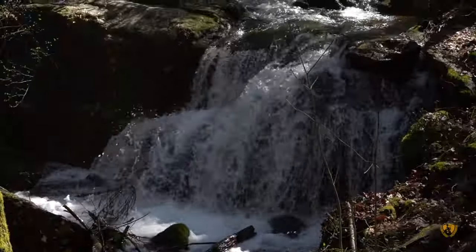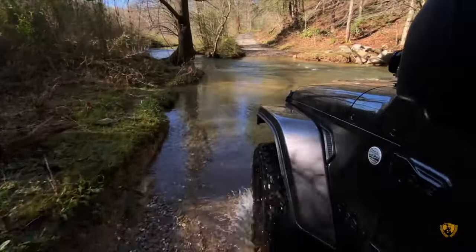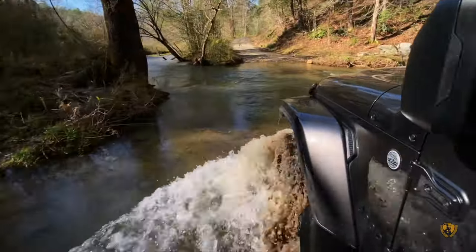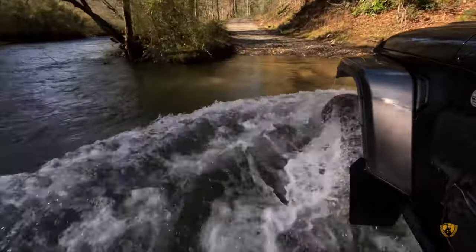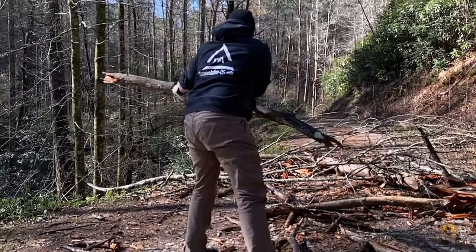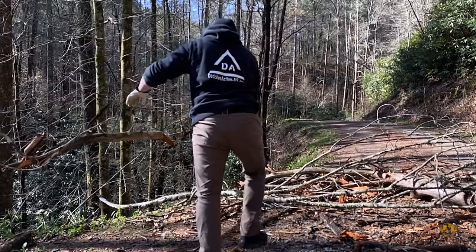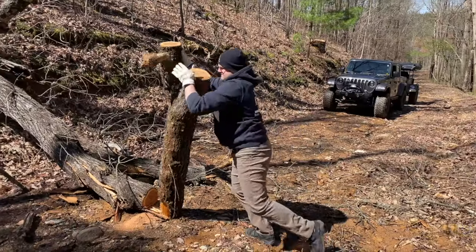If this first section was a gauge on what the rest of the trail is going to be, this is going to be an awesome trip. The previous week's storms have also taken their toll on the deadfall. This little 12-volt DeWalt chainsaw is worth its weight in gold.